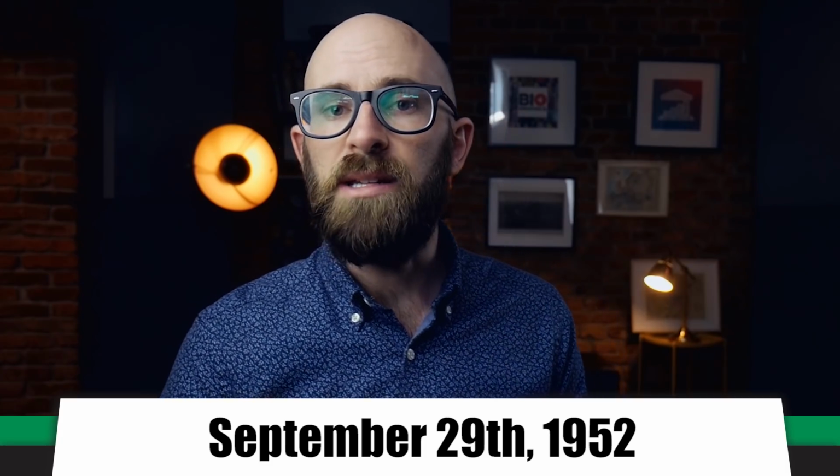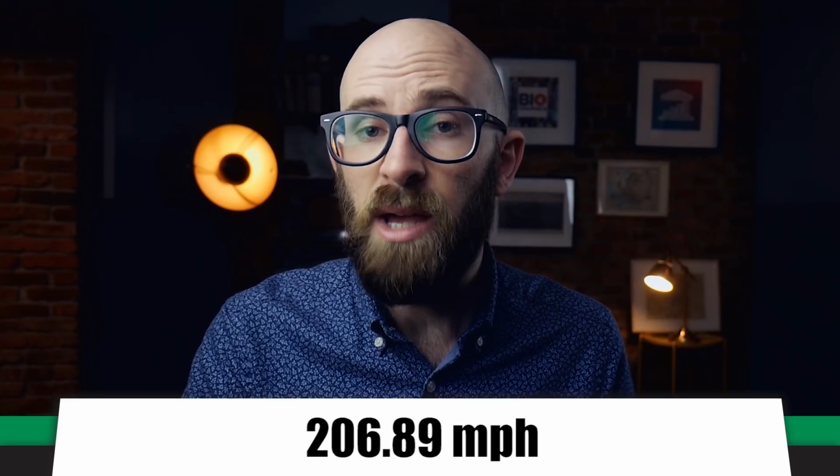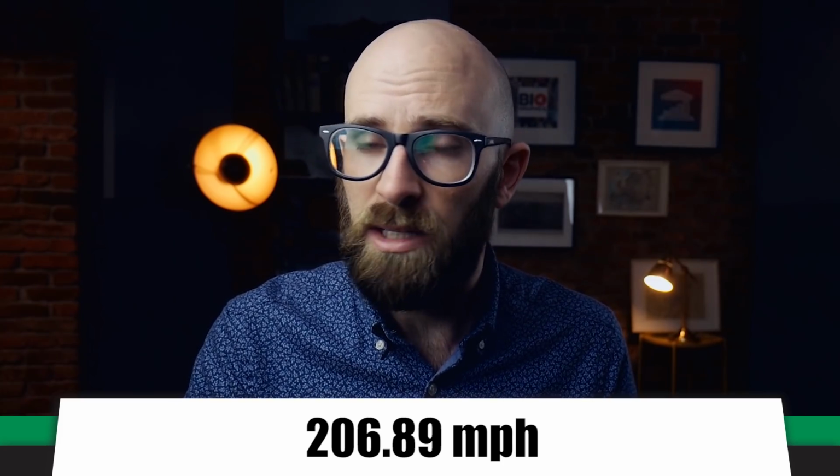On September 29th, 1952, John Cobb decided to go for the water speed record. He chose a stretch of Loch Ness just off of the castle and piloted Crusader, a boat powered by the engine of a de Havilland fighter plane. On the first run, Cobb zoomed by at 206.89 miles per hour, the first man to ever travel faster than 200 miles per hour on water.